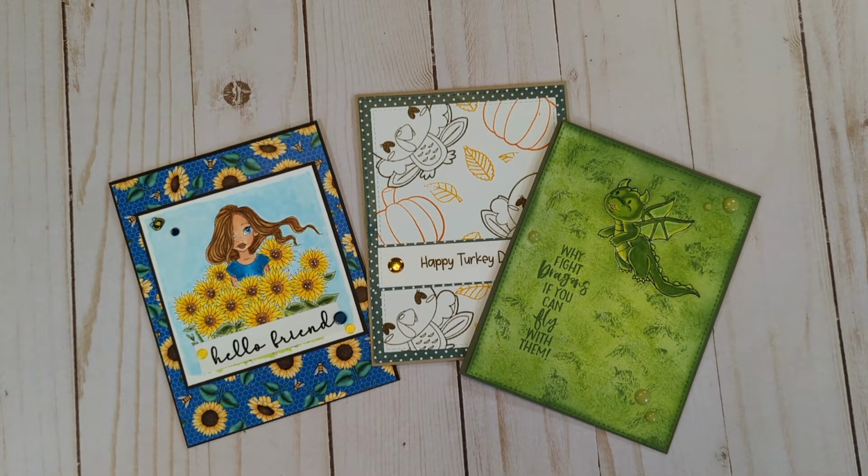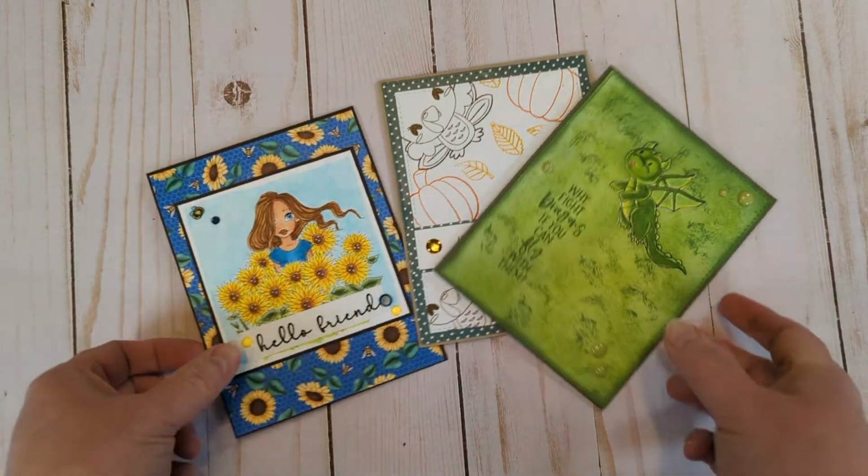For this Saturday Showcase, I don't have that many cards because it is a Craft and Kimmy release week. So later today, I will have another video up sharing all of the new goodies from Craft and Kimmy. So let's get started on this showcase.